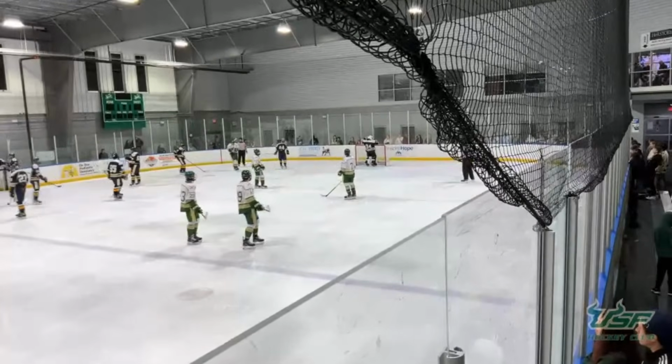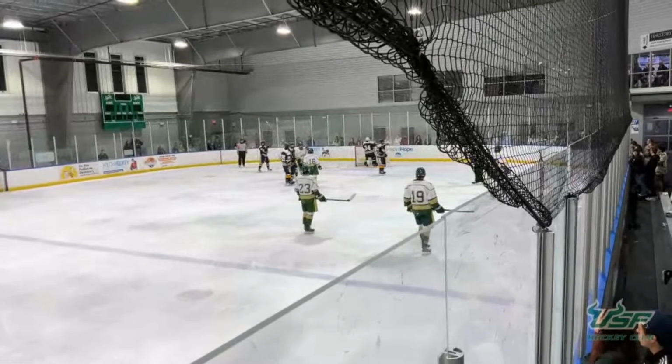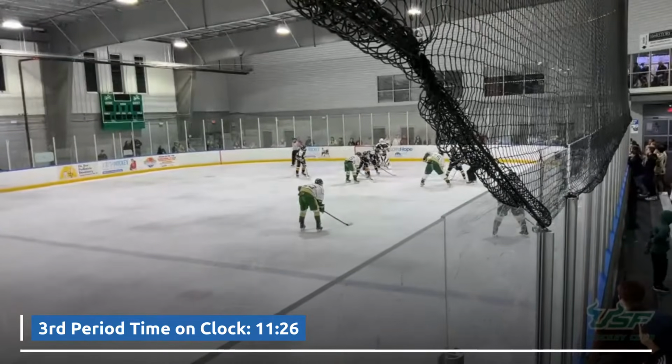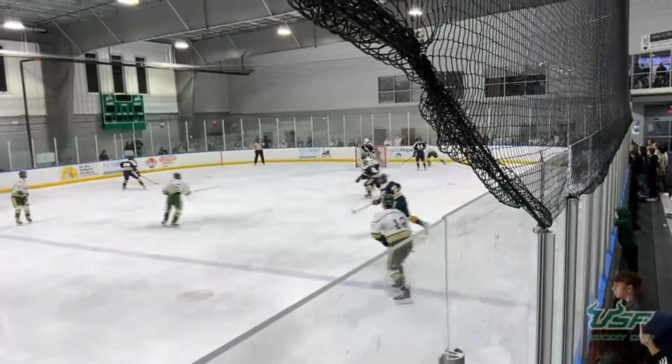This, no doubt, has been the most physical period so far, and we still haven't seen a goal yet. A lot of opportunities, almost with a Grant Deeds wraparound, and that one shot by Tompikoff that almost went in. If he wouldn't have fallen, that possibly could have been 3-2 USF, but we are still locked at 2.